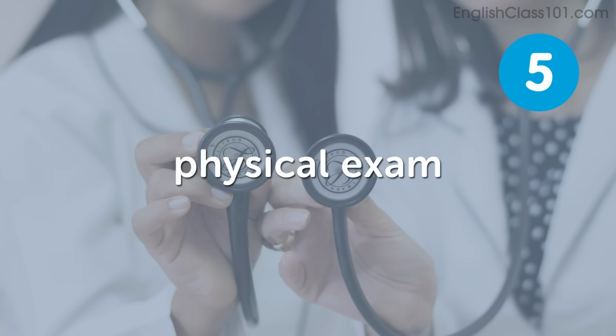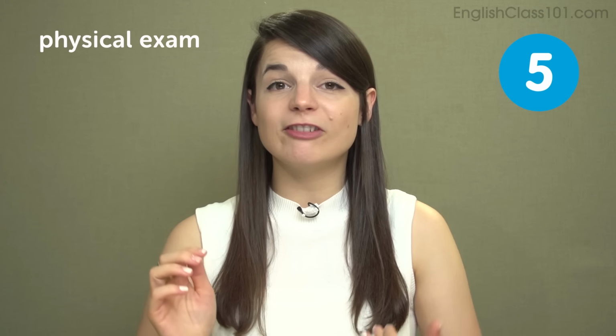Physical exam. The next expression is physical exam or physical examination. A physical exam is like a full body checkup. It's often done at about junior high school or high school age, especially for students who are athletes, playing sports. But it's typically a good idea to get a physical exam once a year.